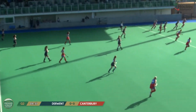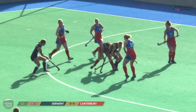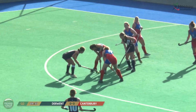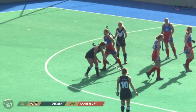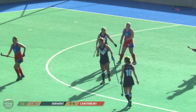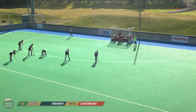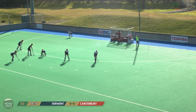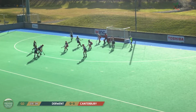Second look at the penalty corners for the Derwent Strikers today. Missed trap on the first one, so they really haven't had a good look at it, and they'll be hoping to take advantage of this opportunity. They had plenty on Tuesday night, and I don't think they scored one from them, so this is an area of their game they'll want to get right before they get to finals. It is a good trap.